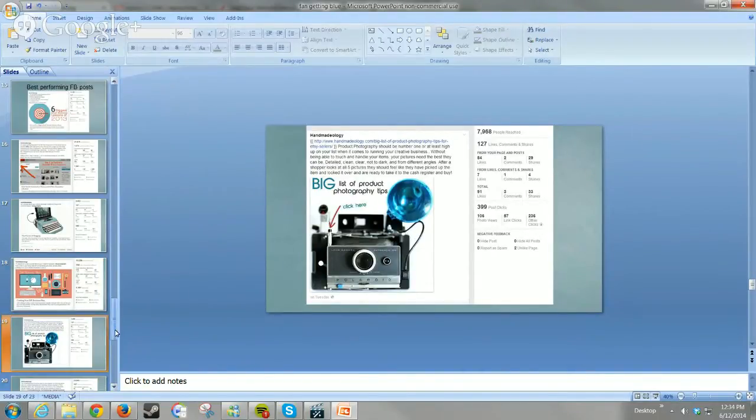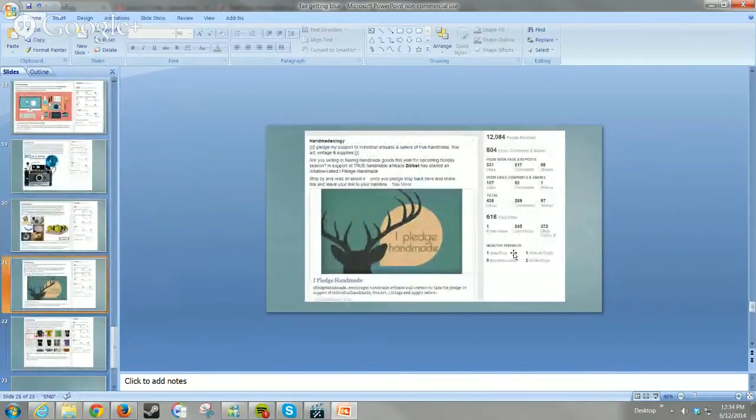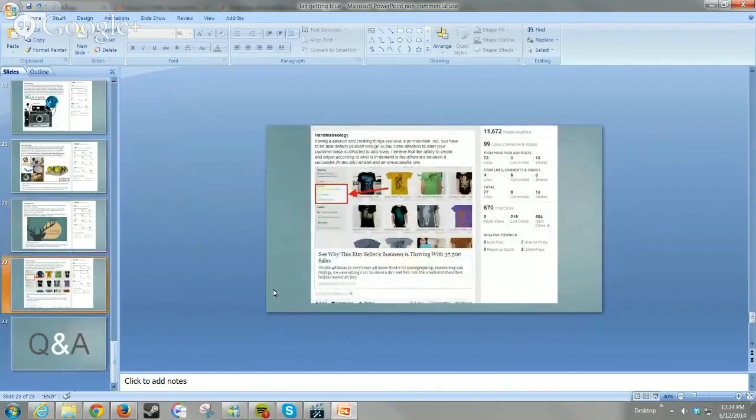And then let's see the next one here. I'll go down to this one. This one was cool. This is about Zibbit and their handmade pledge. I think I asked people to post their shop or their business, and they left 200 and some odd comments. Post reach was huge. And then this is the last one I want to show you guys.